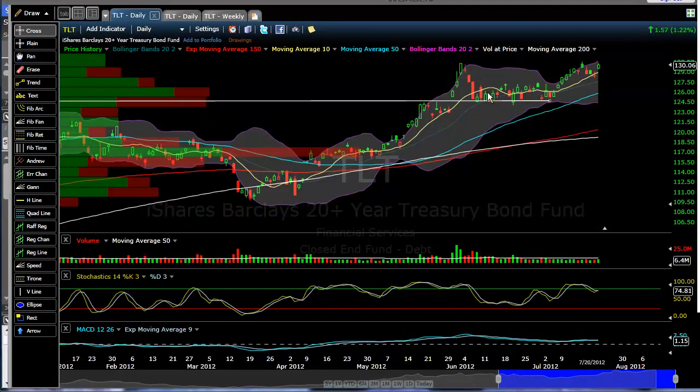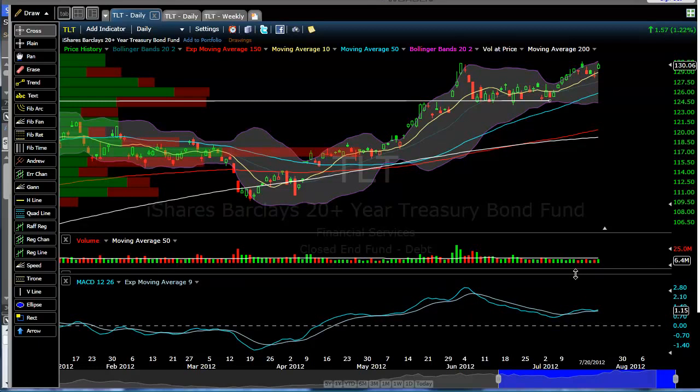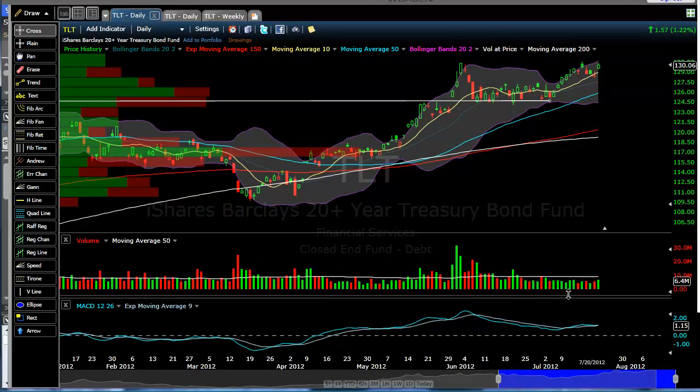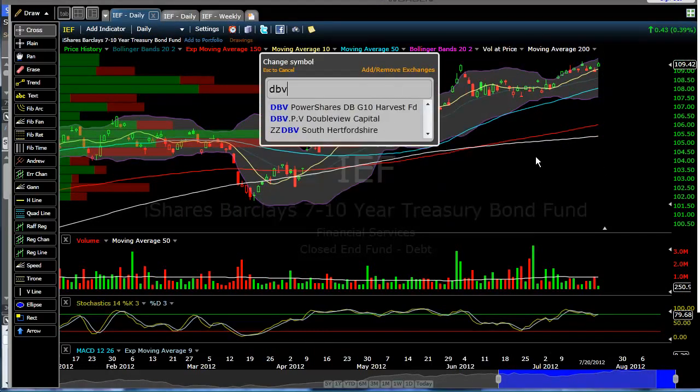All right, 20 years. Well, we have a nice uptrend here, contained between the 10 period and the upper Bollinger Band. Stochastics has turned higher, and MACD continues to move higher. Okay, volume is decent, below average, but decent. The 10-year, same thing. Let's take a look at DBV.